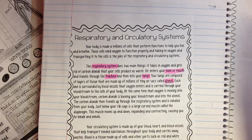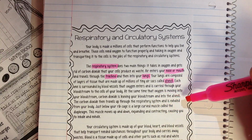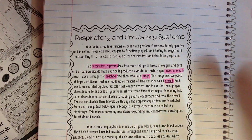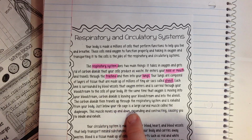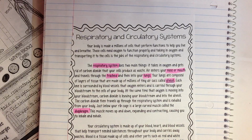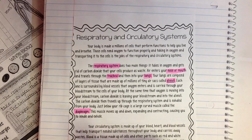At the same time that oxygen is moving into your bloodstream, carbon dioxide is leaving your bloodstream and going into the alveoli. The carbon dioxide then travels up through the respiratory system and is exhaled, sent out from your body. Just below your rib cage is a large curved muscle called the diaphragm. This muscle moves up and down, expanding and contracting, causing you to inhale and exhale. Inhale is when you take a deep breath in, and exhale is when you breathe out.